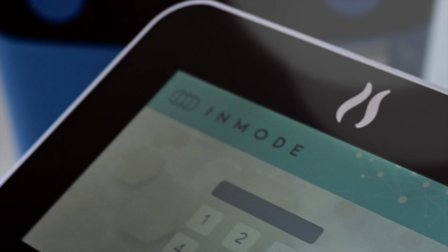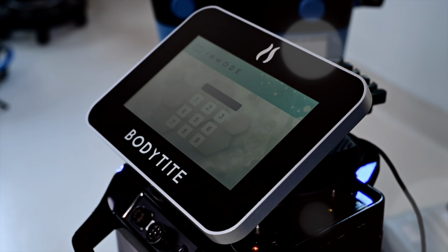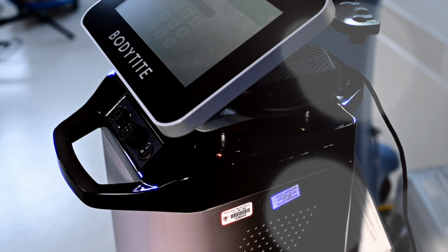And usually what that will be is Body Tite. A lot of people have read about Body Tite, a lot of people haven't. So if you're one of the people who haven't, let me go into that for a couple minutes so that we can understand what it is, what it's not, and what I expect it to do.